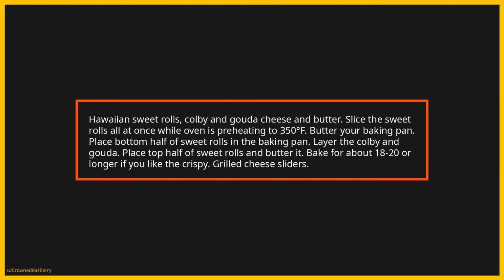Hawaiian sweet rolls, Colby and Gouda cheese and butter. Slice the sweet rolls all at once while the oven is preheating to 350°F. Butter your baking pan. Place the bottom half of the sweet rolls in the baking pan. Layer the Colby and Gouda. Place the top half of the sweet rolls and butter it. Bake for about 18 to 20 minutes, or longer if you like it crispy.